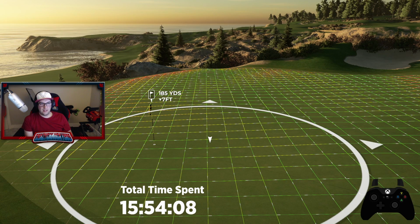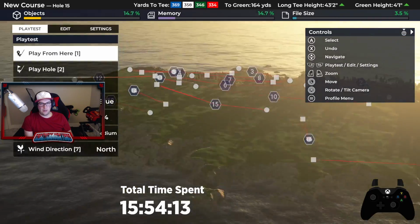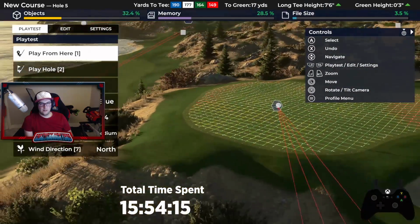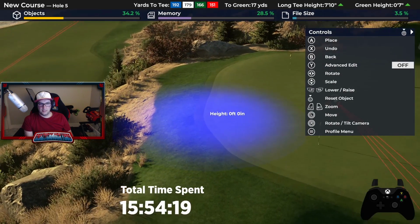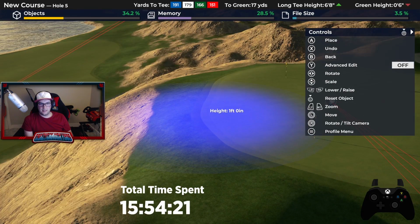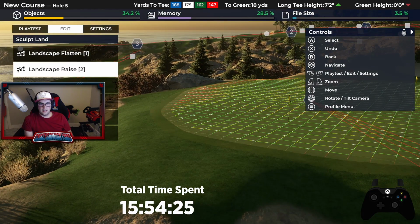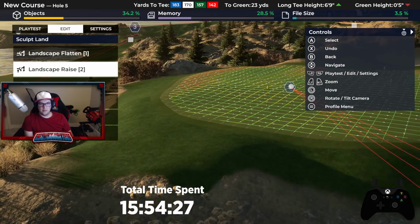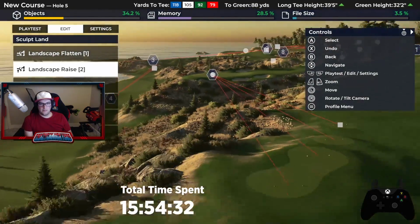Okay, you know what? I'm gonna nicen up that left part of the green there. I don't want that to get too crazy. There we go. Alright, that's probably pretty good.